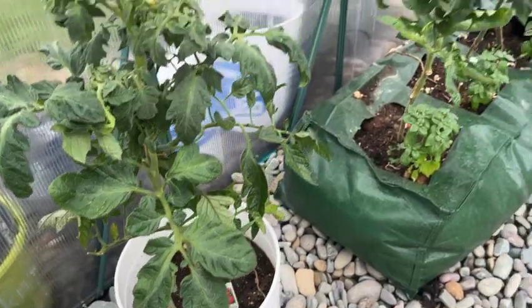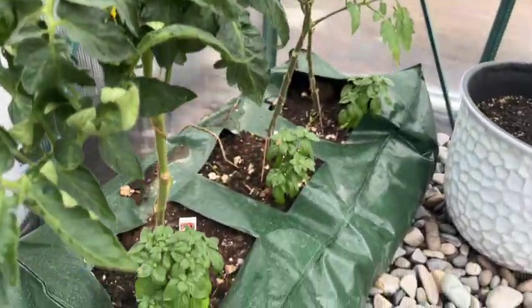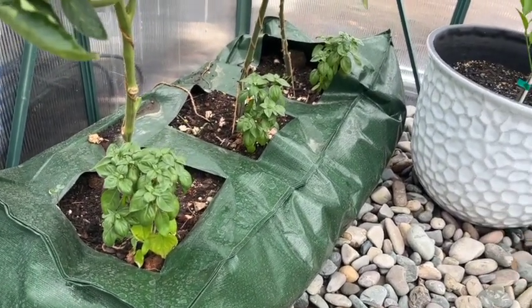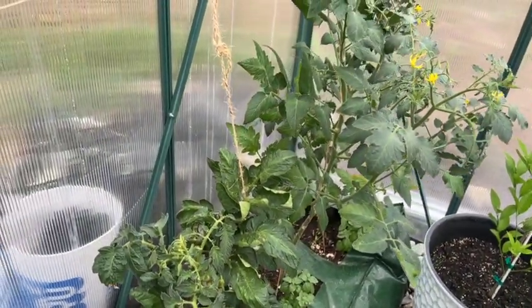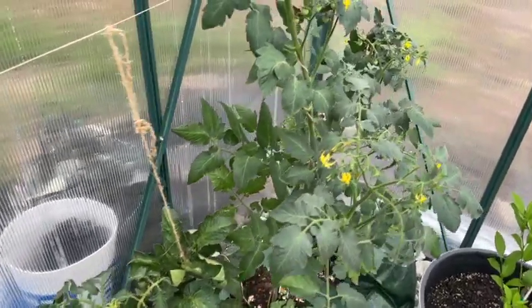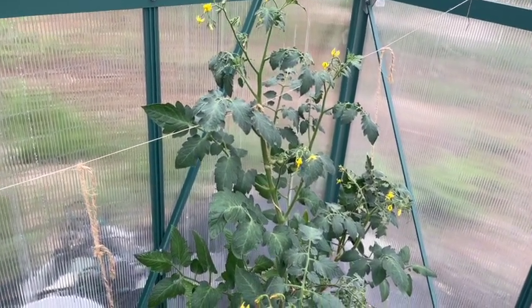The tomatoes are doing well. I have been pruning them and making sure that I remove all the lower branches just so we get good airflow in here where it's nice and hot. And they're doing well. Now, aggressive pruning will limit the amount of fruit that you get, but it will keep them from getting really bushy, out of control, and just make it easier to manage in a smaller space. So that's why I've done that.